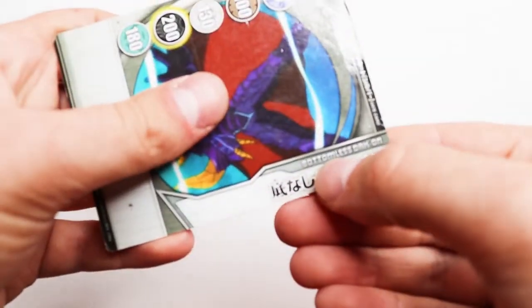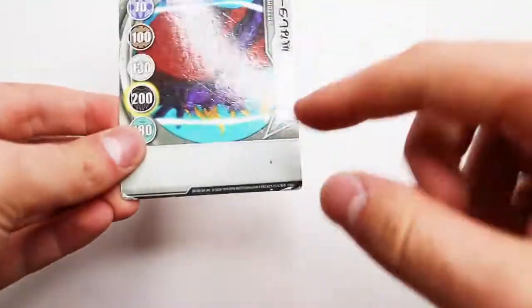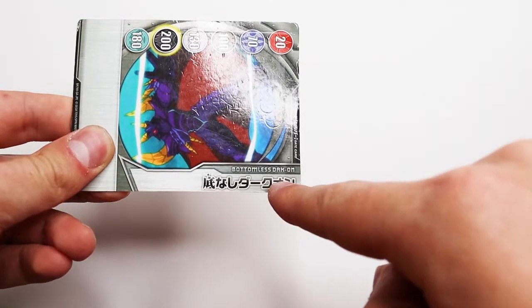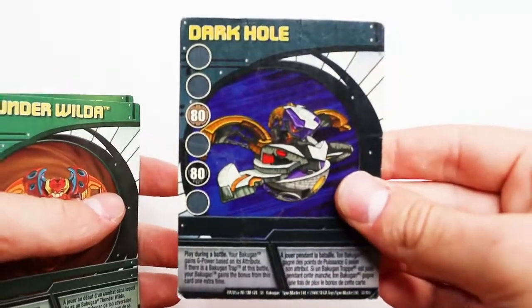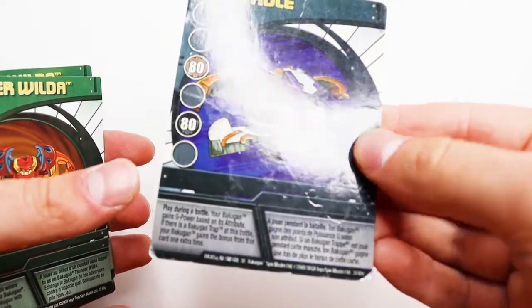It's called Bottomless Dakon. So kind of weird. I'm not really sure why he's upside down. Maybe that's part of the gimmick, Bottomless Dakon. I don't know. But there he is. And then I have one called Dark Hole that features Percival. Pretty cool card. Very unique art design, which I really like.